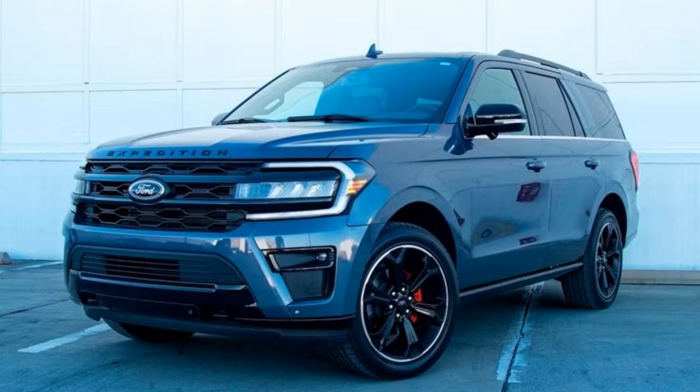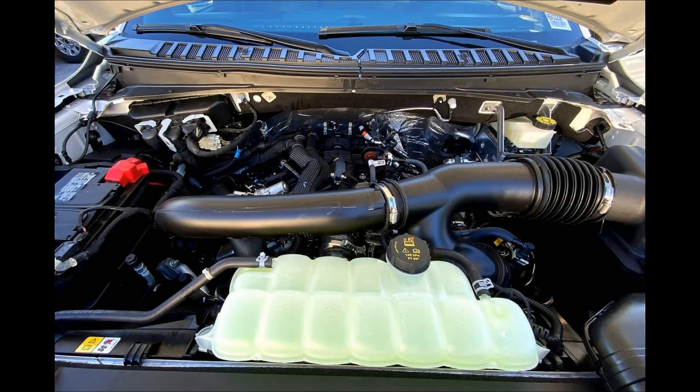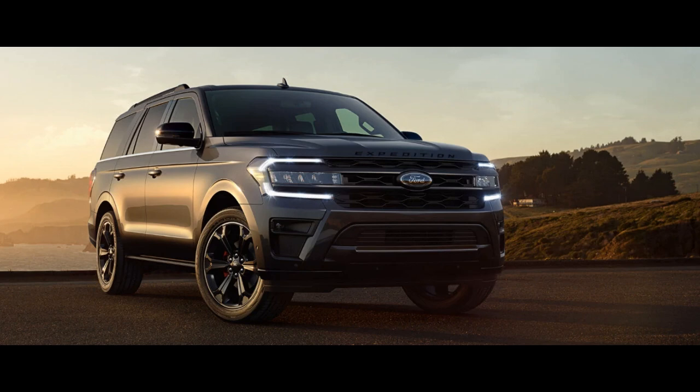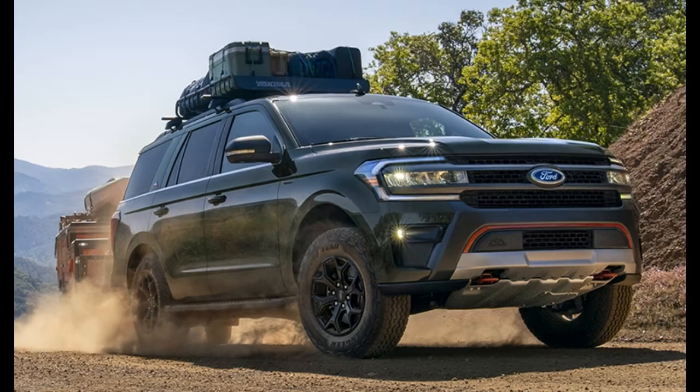Ford's Expedition Timberline has a 440 horsepower turbocharged V6 and starts at $71,805. The Expedition's other trims have 380 horsepower and 400 horsepower versions of the Turbo 6. If the Timberline is outside your budget, know that the ground clearance with the more affordable base model Expedition XL STX is also pretty solid, coming in at 9.8 inches.